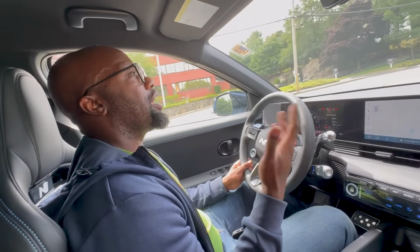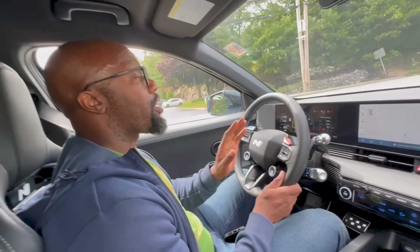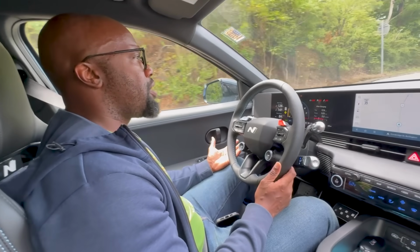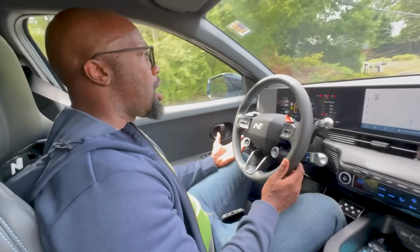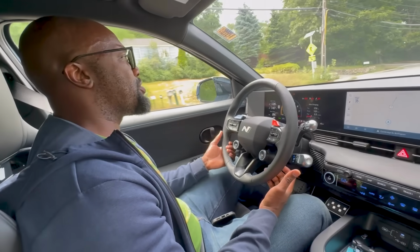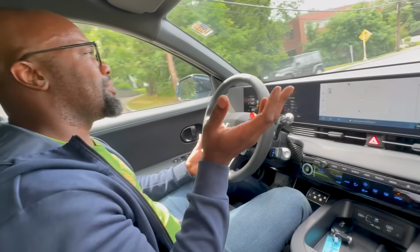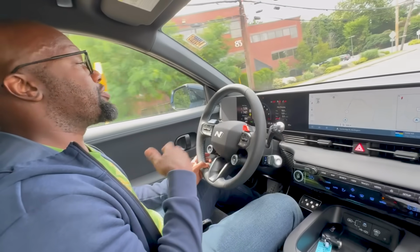They're small and non-threatening. They're curvy and cute. The front end looks like a frog. They're not very masculine cars. This is a known fact.